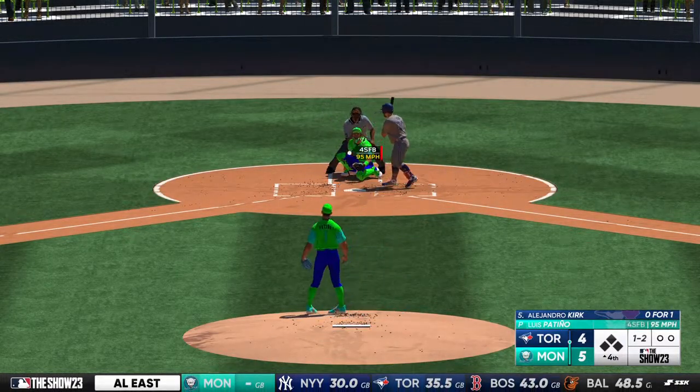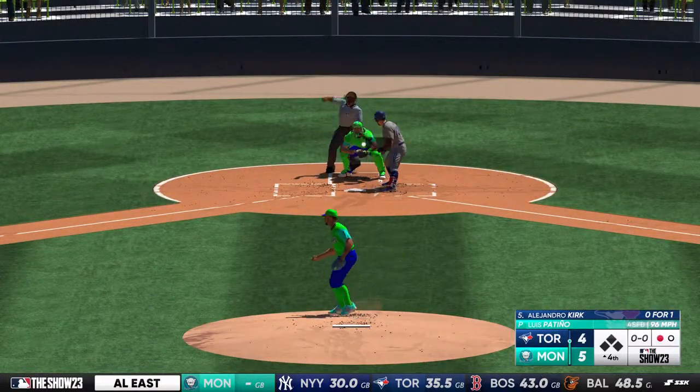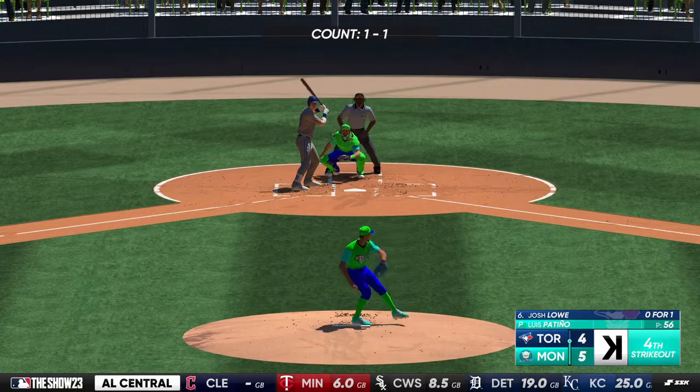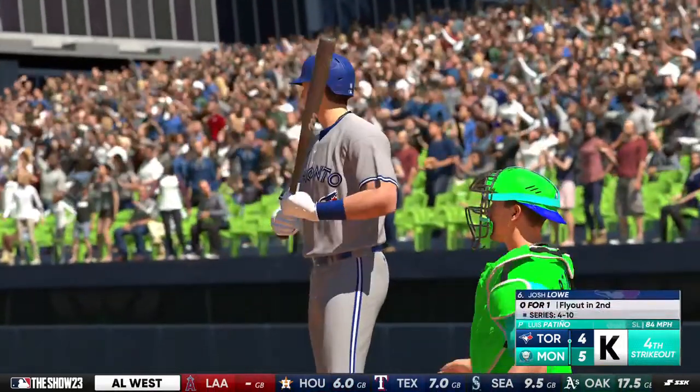And now for the Jays, Alejandro Kirk. Well, these Blue Jays are doing a great job, Boog, of just waiting for the right pitch to come their way. And I'm seeing very patient at-bats out of them. Pitch count is pretty high, and they've plated 4 runs already. So I think it's safe to say their game plan is working out pretty well right now.